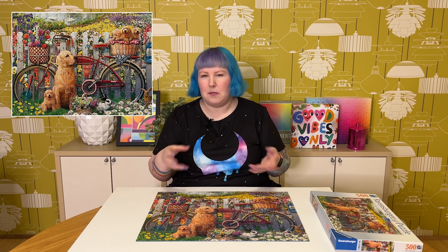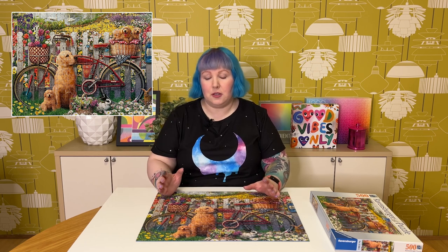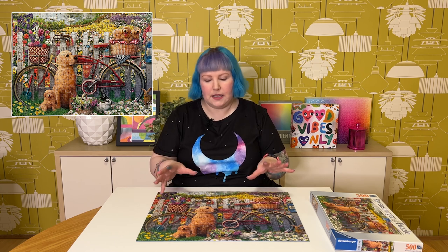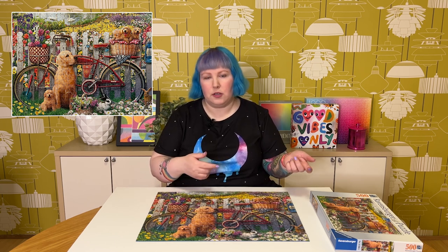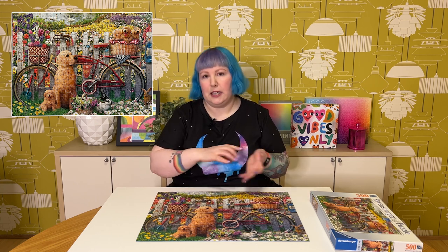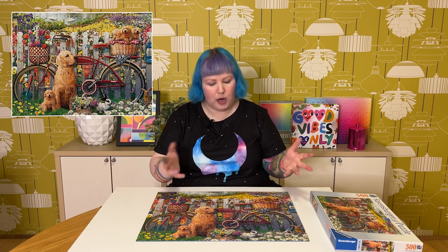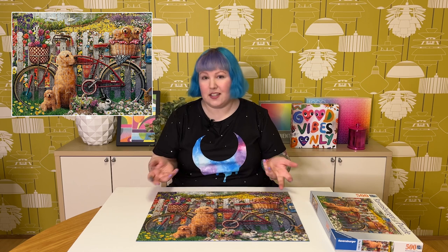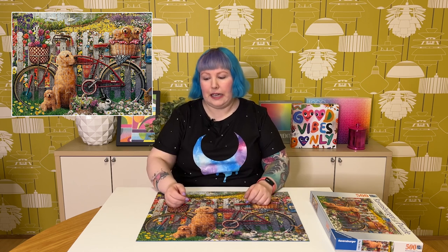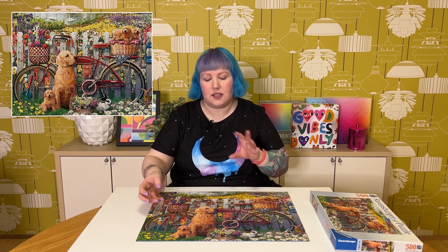So I think that made me a bit more panicky and stressed and maybe not able to think as clearly. So my strategy for completing this puzzle was to start off by sorting all the pieces. So flipping them all over in the box, or first I did a quick rummage, but as I was rummaging and flipping them over, I pulled out any distinct colors or textures. So the dog hair, the yellow flowers, the white flowers, the water, that sort of thing, and just made piles of those. And then when I was ready to puzzle, I just grabbed whichever pile caught my eye and tried to start putting it together.